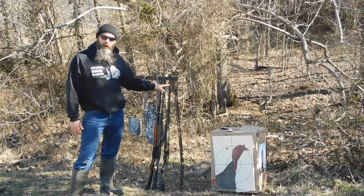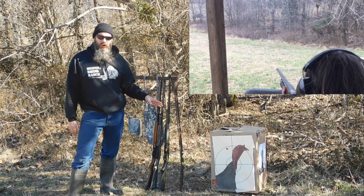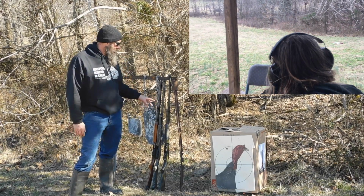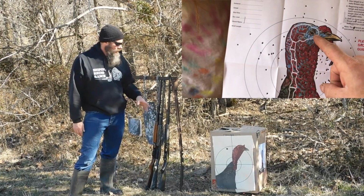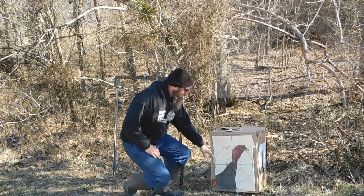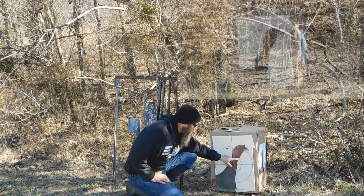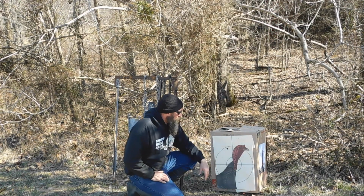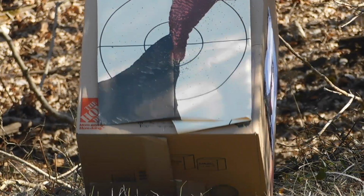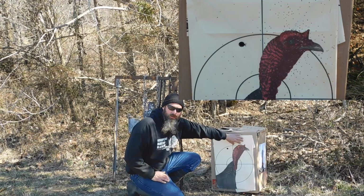Unfortunately, with my son's Mossberg, he wasn't hitting the target, he was hitting really low. So what I ended up doing is have him shoot my 870, and he hit dead on with that. And with this particular target, my first shot hit down here. Even though I aimed here, the shot hit here. So what I have to do is use a little Kentucky windage and actually hold above the turkey's head.